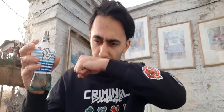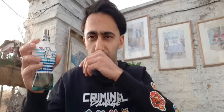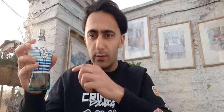Neroli is almost like orange blossom, however it's more bitter green, and it has a soft plumage about it. Similar to orange blossom, however it's more natural and green, more green smelling, let's say, however both from nature of course. Definitely check this out if you want something for summertime or on the beach or something like that. Very casual and fresh. This isn't really a formal perfume.